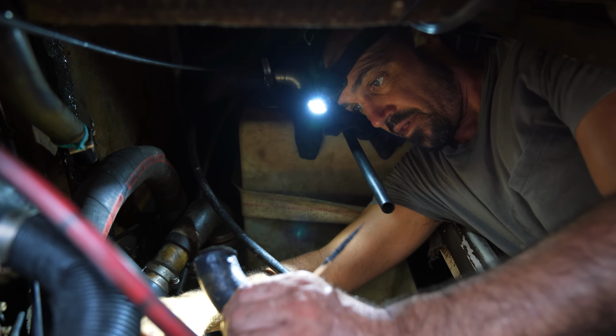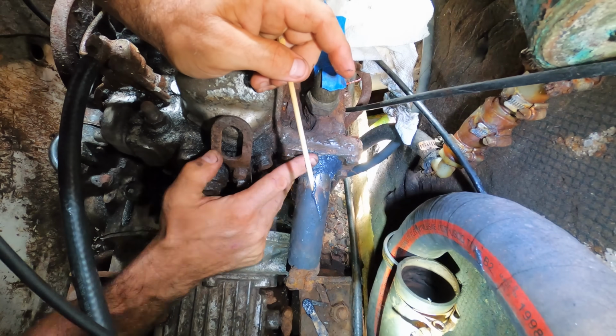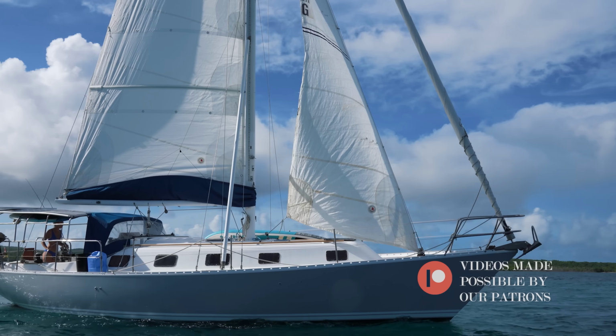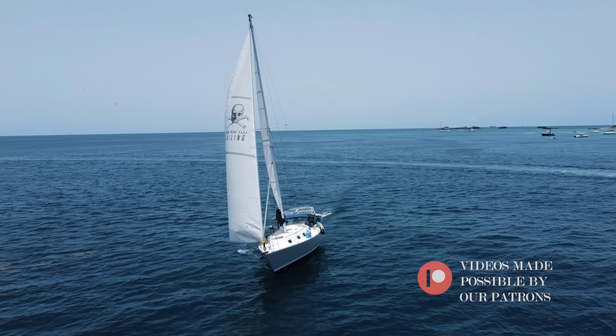Unfortunately now, our engine is no longer working. We'll be back in the boatyard for a while. But before we set up on the hard, we wanted to test our skills by sailing engineless around the Caribbean.